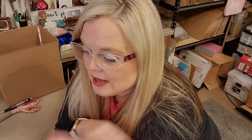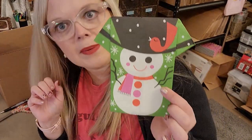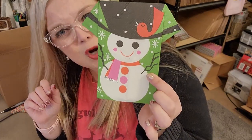I do try to find things in the most economical way that I possibly can. A lot of these things I get from Goodwill, like these little Christmas holiday cards. I'll tuck one of those in with my business card. I'll buy holiday cards in the baggy section at Goodwill. Just little things like, well, these were at Goodwill too. They're napkins that stand up, but they're snowmen and they're cute. So they just zhuzh up your package just a little bit.